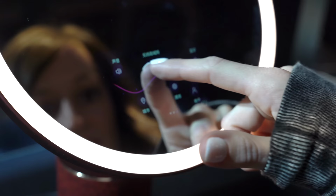Look at this, this is so cool. Looks like we have Wi-Fi, we got some sound, we got Bluetooth. No way! I know this seems to turn off. Oh, you can swipe. I need a smart makeup mirror in my life.